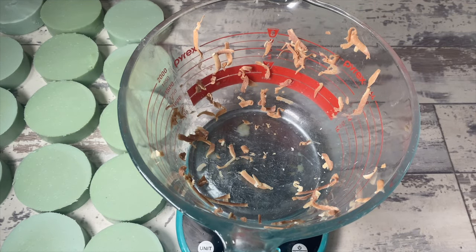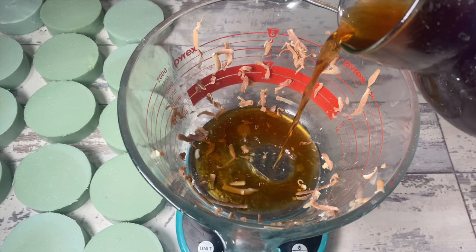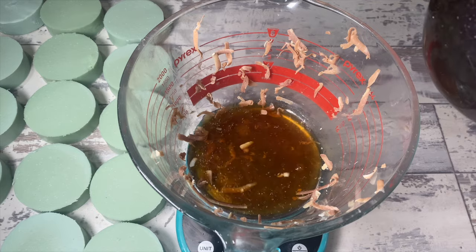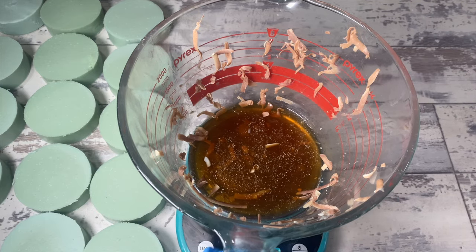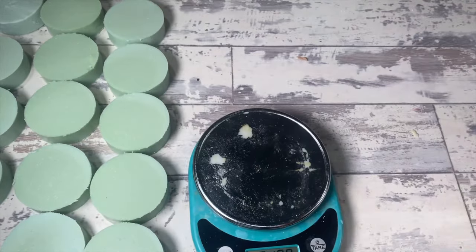rose hip water. Now, the reason why I put extra water into all of this is because I am doing a hot process effectively, and I wanted to really help it melt down as quickly as possible. So just a little bit of the water there. That's the water I was talking about, rose hip, how much oil was in it. So delightful. Love that so completely.